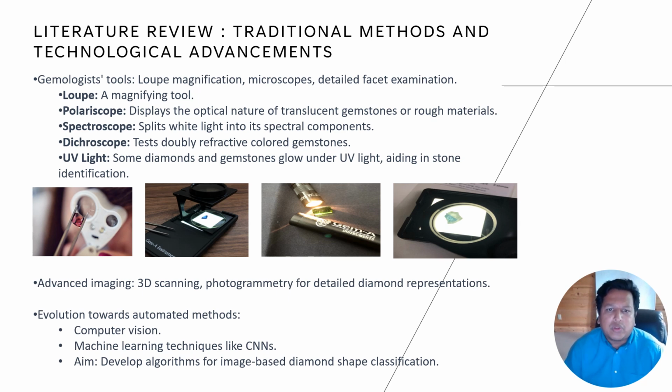Ever wondered what causes the rainbow in a diamond? That's where the spectroscope comes into play, breaking down light to reveal a gem's spectral colors. The dichroscope has a very niche function, primarily helping gemologists discern the refractive properties of gemstones. Lastly, the mysterious glow that some diamonds give off under UV light isn't just a party trick, it's a valuable identification feature.